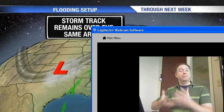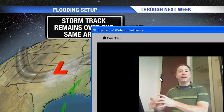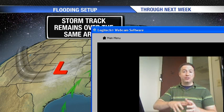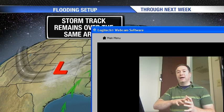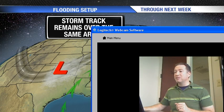It's already pretty much in place right now, and you're just going to start to see more and more bouts of heavy rain across states like Missouri and Illinois. And eventually these rain totals are really going to start to add up. How much so? Let's take a look.